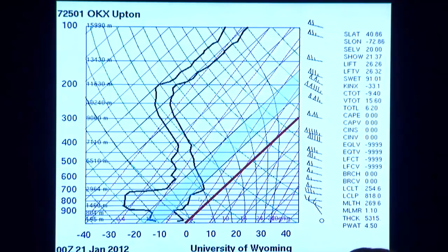So, how many of y'all would like to be able to tell on radar where exactly that transition is as you're going through? I know I'm asking a lot of leading questions, aren't I?